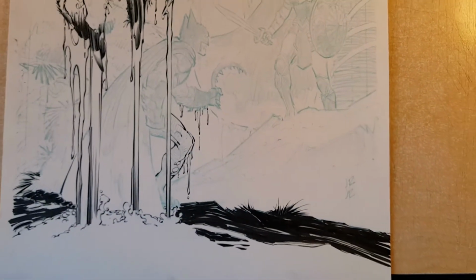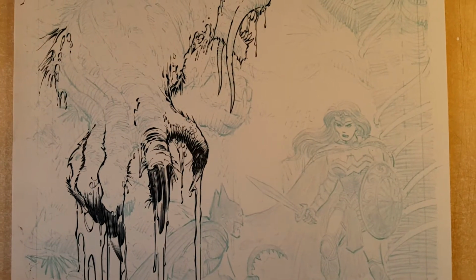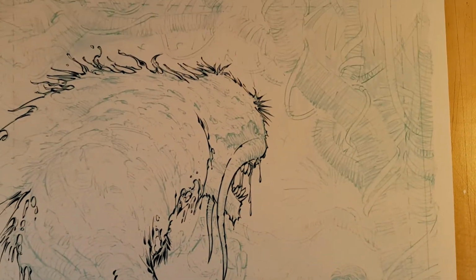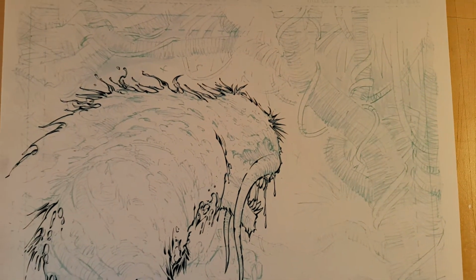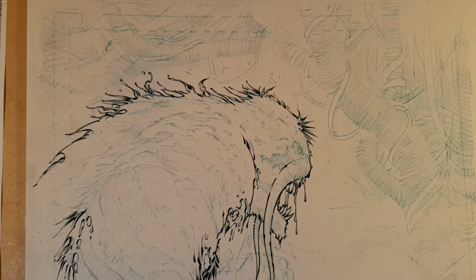But I think this thing is turning out really cool so far. I'm digging what I'm seeing, and I think John's composition and all the black and these trees, I still believe in this piece. I believe it can fly.